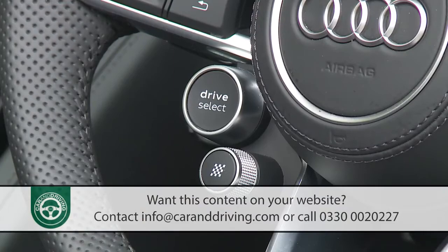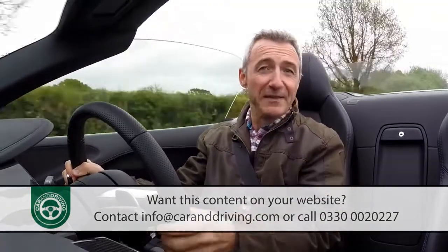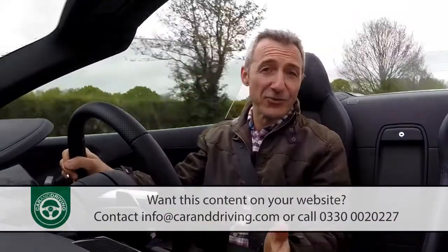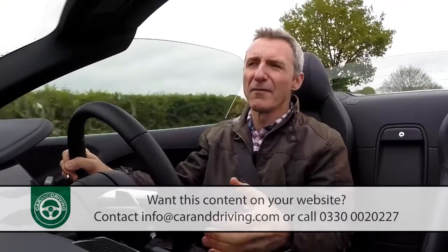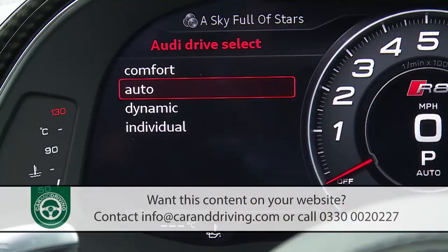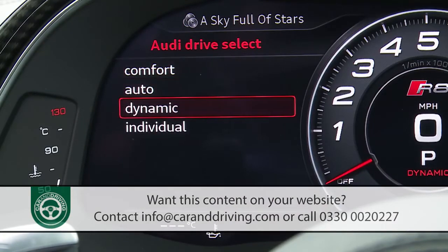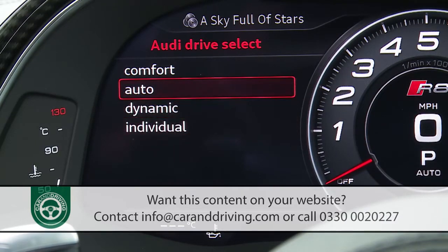Drive Select, as usual with setups of this sort, allows you to alter the throttle response, the steering, the stability control thresholds, and the gear shift timings to suit the way that you want to drive, the sort of progress that you want to make. In its standard form, the system offers comfort and dynamic modes, plus there's an auto option if you can't decide, and an individual setting too, if you want to configure the various elements to suit your personal preferences.